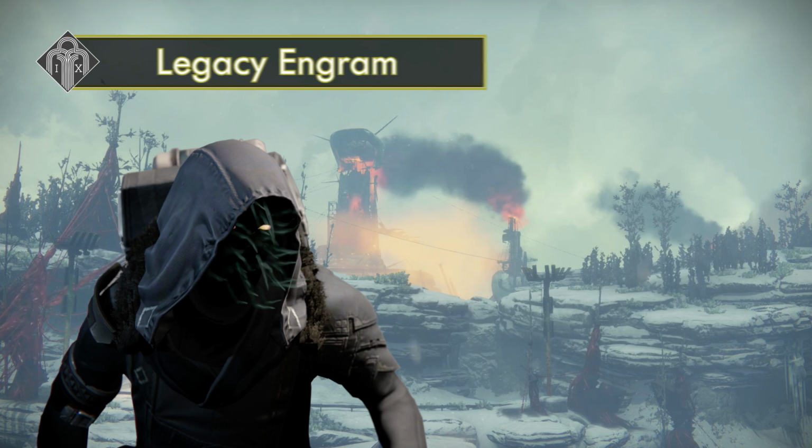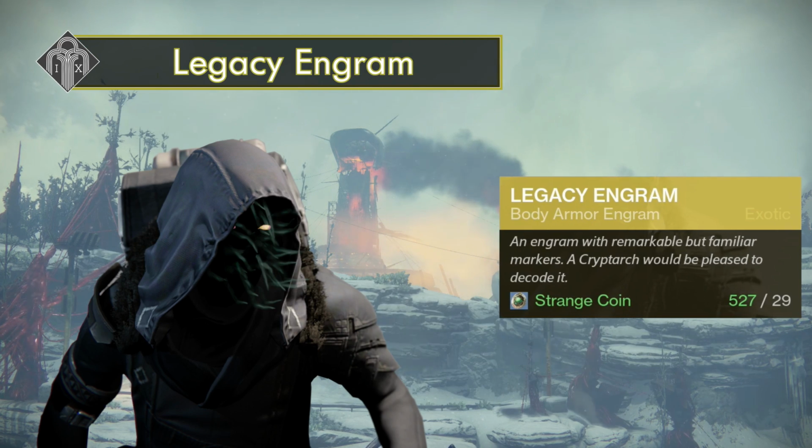As for the Engram this morning, we've got Legacy Engram and its body armor. So first, let me repeat, this is Legacy, this is year 1. So don't worry too much about picking these up, especially on the armor front. If there's not a year 3 version of it, I wouldn't worry too much about trying to pick this one up via a Legacy Engram.